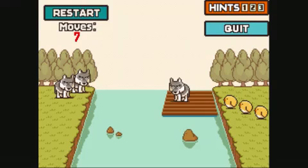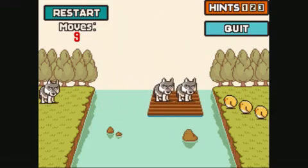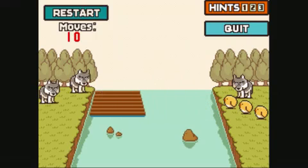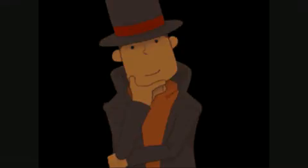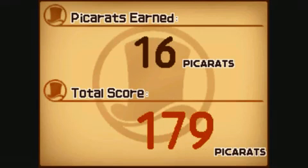Let's bring a wolf back. And now let's just move the wolves to the right side of the screen again. There we go. Another puzzle.